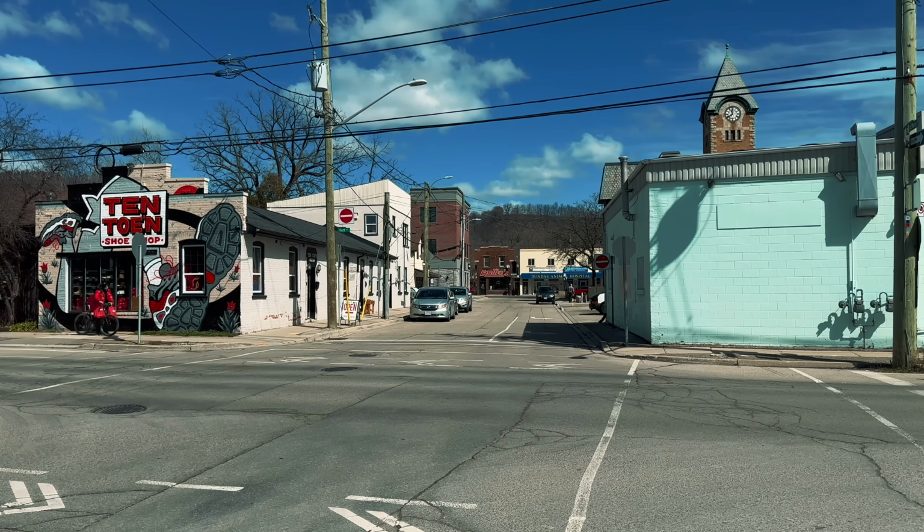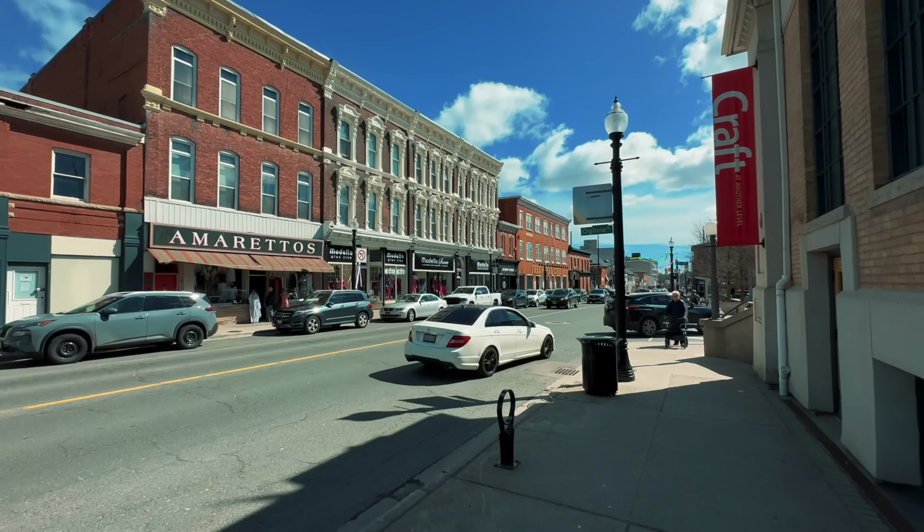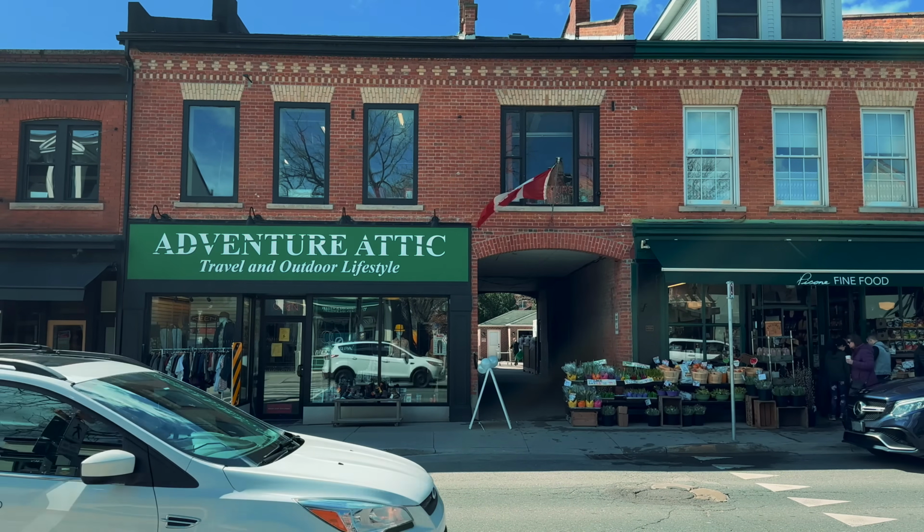This is another really historic town. It's got a lot of manufacturing history, and a lot of the buildings have been maintained and turned into homes or restaurants or breweries. It's a really beautiful place.